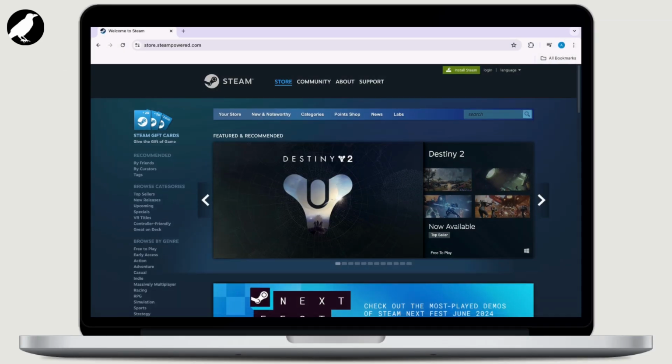Steam is a digital distribution platform developed by Valve Corporation, primarily used for purchasing and playing video games. Steam offers a vast library of PC games across various genres and categories. Users can purchase games directly from the Steam store using various payment methods including credit cards, PayPal, Steam wallet funds, etc. Overall, Steam is widely recognized for its extensive game library, community features, and regular sales, making it a popular choice among PC gamers worldwide.